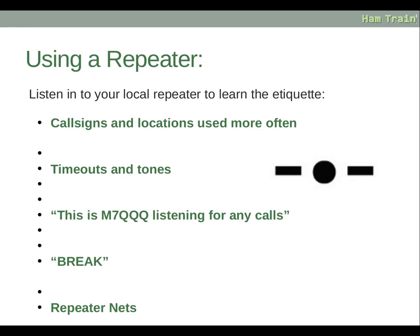Using a repeater. What we'd recommend is to listen in to your local repeater and learn the etiquette. How do people speak when they're currently using it? Generally, you'll find that call signs and locations are used far more often than is required. This is helpful though for anybody tuning into the repeater and going away, and then somebody else tuning in and listening. People can hear where somebody is and who they are, since you will have a lot of people coming in and out regularly. You'll notice the timeouts and tones.